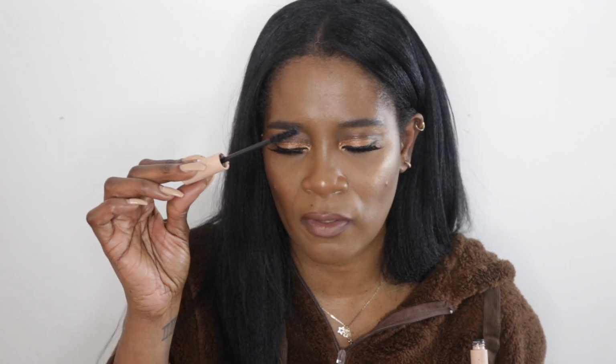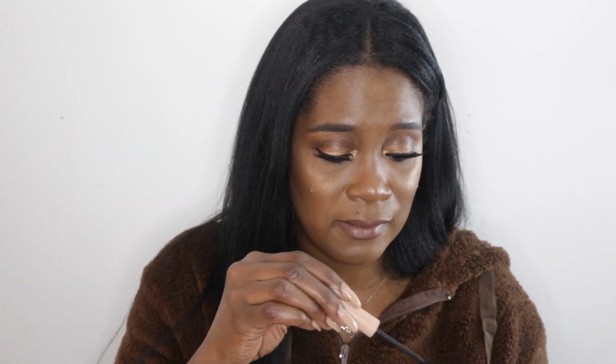I love the brush. If I wasn't the type that wears lashes, I probably would have gone overboard with this. It makes your lashes look so wet and so long and so black and just sexy. This is a very, very good mascara. If you guys are looking for a mascara, I think you should definitely check it out. Of course, you'll have to purchase it online because I know Ulta is closed as well.